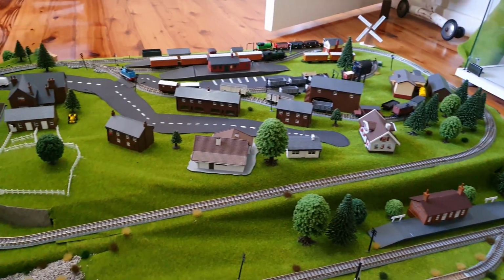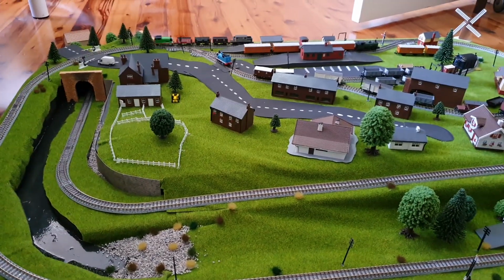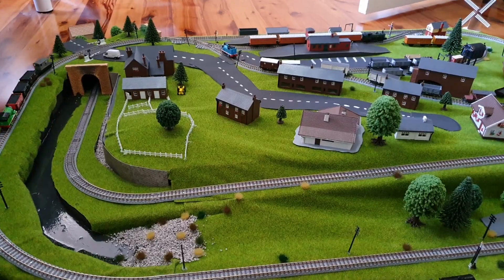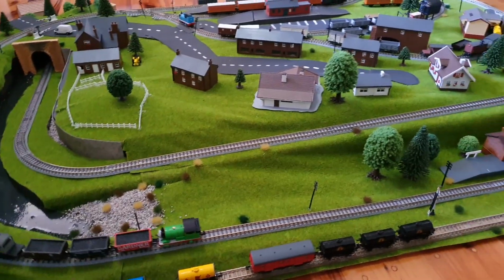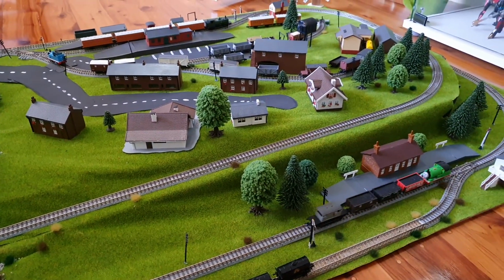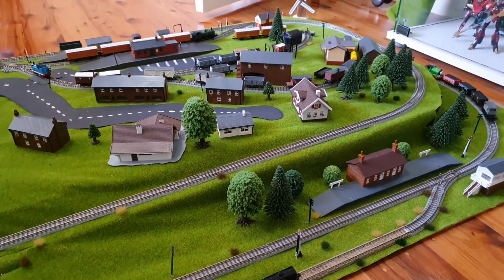But as you can see, there's been quite a lot of stuff that I've actually done to this layout since we last saw it. So I just wanted to give you guys a little bit of a show of it, just because I'm a super modeling noob. I know people like Trainboy say that they're modeling noobs, but I look at his stuff and I'm like, holy Moses, it's excellent, it's amazing. I'm not that good. So I'm the most newbie.